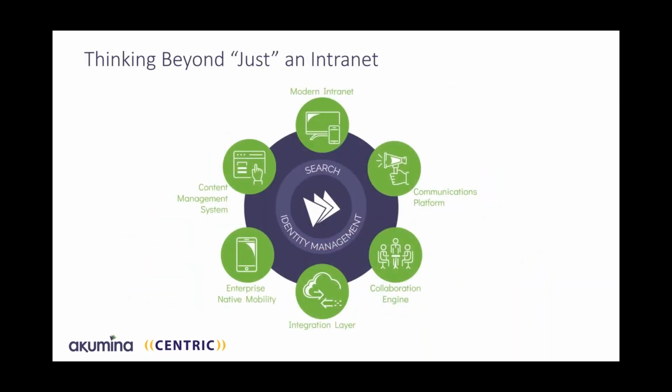And I think a big part of that, and we've seen this as tools like Slack and Microsoft Teams have really taken the world by storm, that when you think about actually being able to deliver this information to users, it's going beyond and thinking beyond just an intranet. I'll be the first to say that the true modern intranet is a staple foundation point of this broader digital workplace strategy, but it is just that. It's one piece of a broader element.